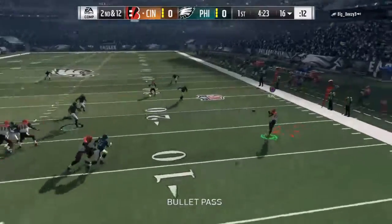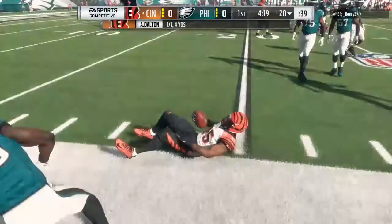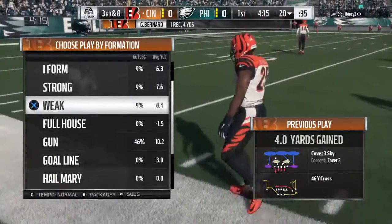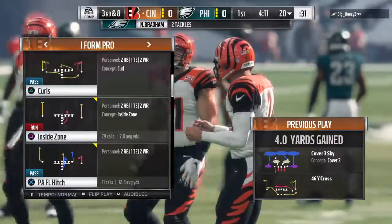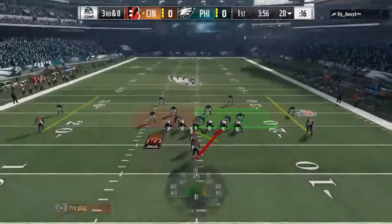Second down, Dalton. He's going to leave this for his running back. It's complete. And they're able to bring him down at the 20. 4 yards on the pickup, and all of a sudden here it's third down. Everyone's got to be able to catch the football. Doesn't matter what position you play, but if you're on offense, be aware a ball may come your way.